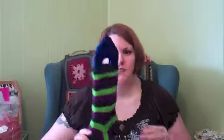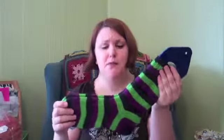So I just have a mesh lingerie bag that I got at Walmart in the laundry section. Not the laundry supply, like the cleaning section with the soaps and stuff, but in the housewares department where you buy your laundry baskets and your hangers and stuff. I think it was only like $1 or $1 something for this little mesh bag. I think it was called the lingerie bag. But I put all my socks in it.